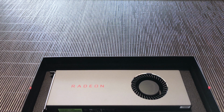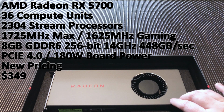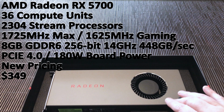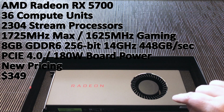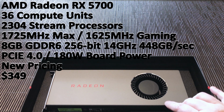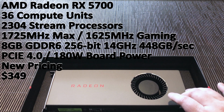Okay, this is the 5700, 36 compute units, 2304 stream processors, a maximum boost clock potential of 1725, a gaming clock speed of 1625 megahertz. It also has 8 gigabytes of GDDR6 on a 256-bit bus at 14 gigahertz, providing 448 gigabytes a second of memory bandwidth. That is the same memory bandwidth as the XT. So they have the exact same memory configuration. It is only in the compute units, stream processors, texture mapping units, and clock speeds that are different here. It has 64 ROPs and 144 texture units.